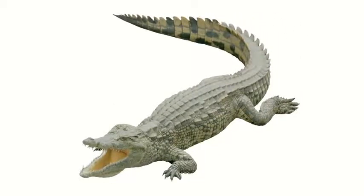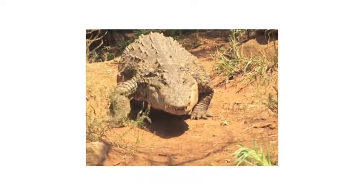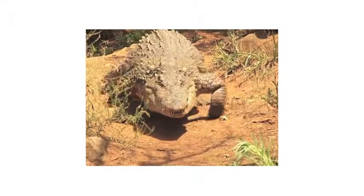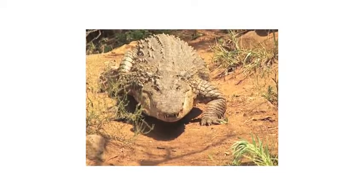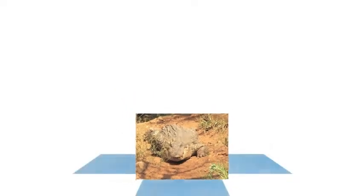The alligator's body shape has essentially remained unchanged since the first day it walked the Earth. With no need to evolve from its powerful, symmetrical, and low center of gravity body, the alligator still thrives to this day.